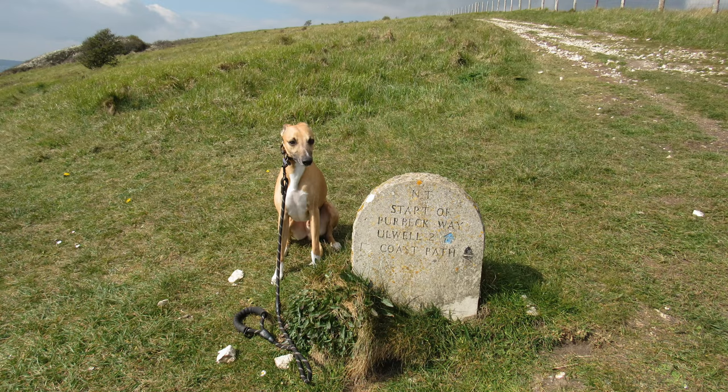A few more people out and about now. Well, it is a glorious spring day, it's understandable, I guess. And we're just about to start on the Purbeck Way, which is a 28 mile long distance path that makes its way to Wareham eventually.